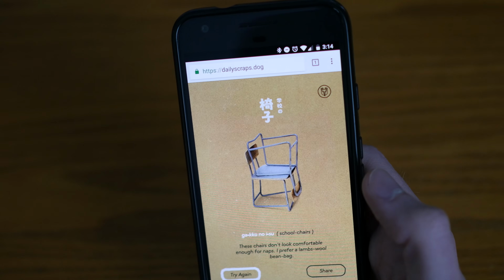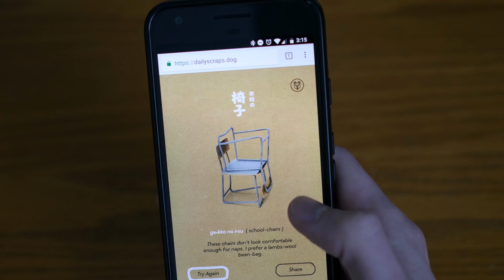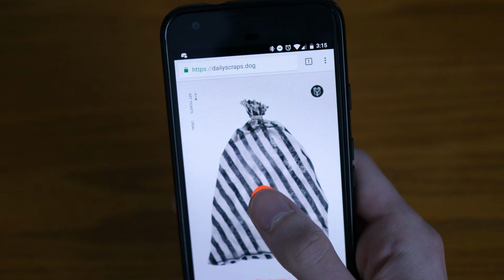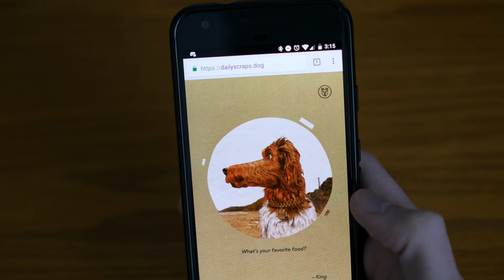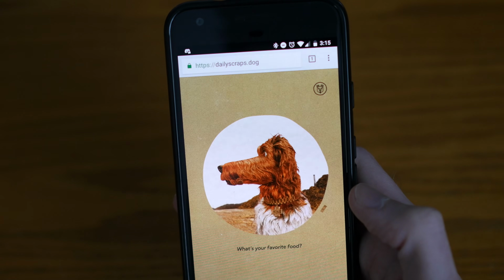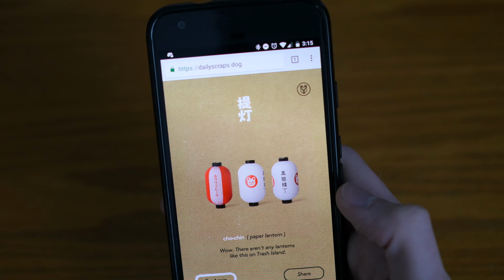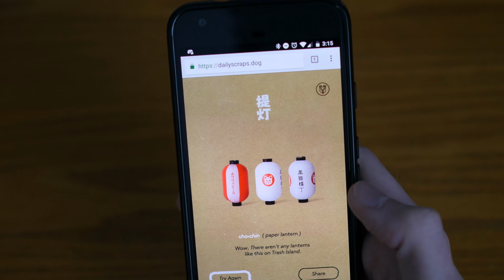It is school chairs. These chairs don't look comfortable enough for naps. I prefer a lamb's wool beanbag. It's a very specific type of beanbag. What's your favorite food? Asks King. Paper lantern is not my favorite food, but wow, there aren't any lanterns like this on Trash Island.